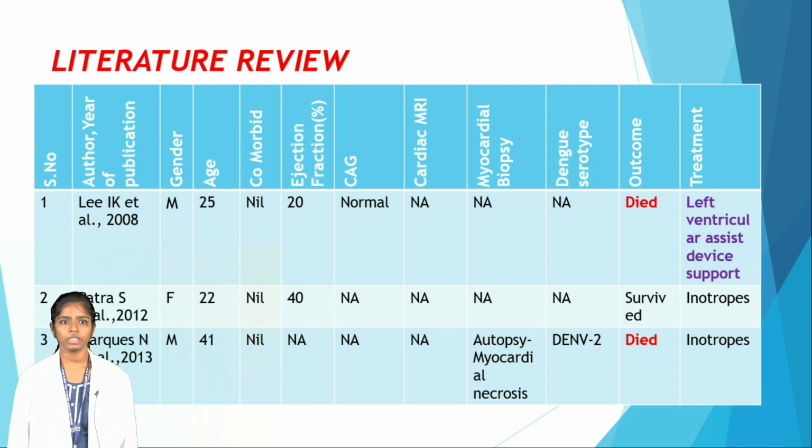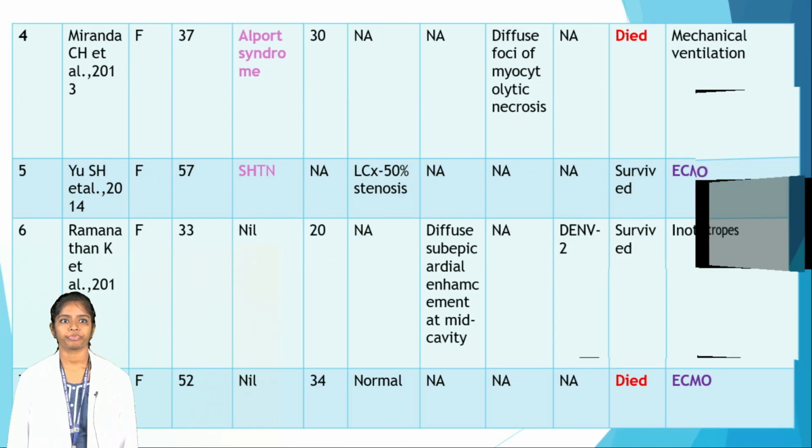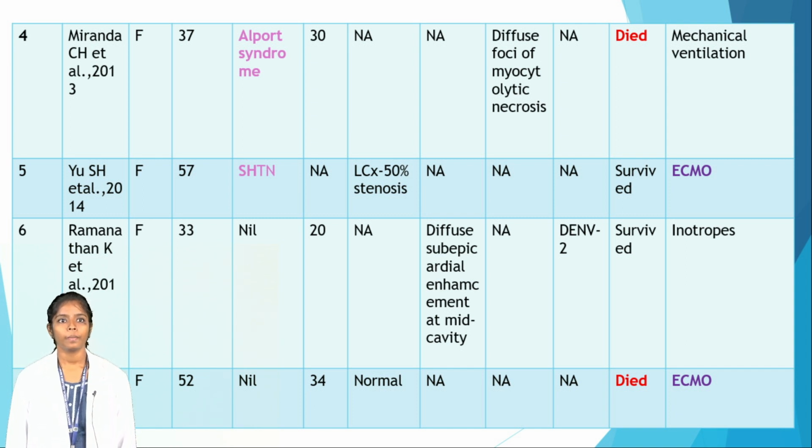So, if we see the study published by Leck et al. in the year 2008, a 25-year-old male with no comorbid illness died in spite of receiving advanced treatment, left ventricular assist device support. In the year 2013, Miranda et al. published a study which shows that a 37-year-old female previously diagnosed with Alport syndrome presented with features of myocarditis, and the patient died after receiving mechanical ventilation.